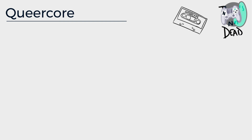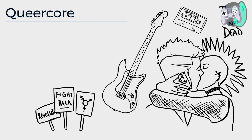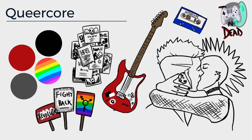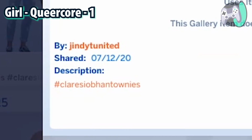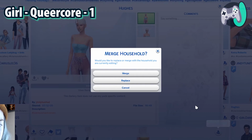Queercore was born into the DIY and punk scene. There are themes of sexuality and the prejudice that comes with it, politics and rioting, a music-centric attitude, underground aesthetics, and a dark color palette with rainbow accents. So I found this sim from Gendy T United. She's perfect for it. Oh god, and I almost replaced my whole family.